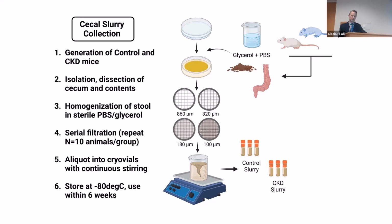The published data using this exact method indicates that bacteria can be thawed and injected later, which is what we do, and they're viable even beyond 6 months. So we do this within 6 weeks.